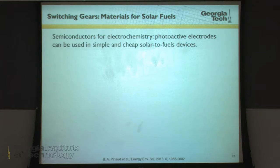One way to do this is actually to use semiconductors, which we know can absorb sunlight, like in a solar cell. But instead of using them in a solar cell, use the semiconductors to do electrochemistry. So basically use semiconductors that absorb light and split water. So the idea here is that theoretically you could make a simple and cheap solar to fuels device using semiconductors that are doing electrochemistry.